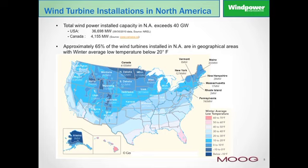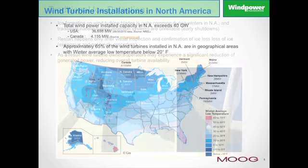Looking at slide number 5, we're looking at wind turbine installations in North America. This slide shows the current capacity of wind turbine installations in North America, but more interestingly, for the purpose of today's talk, it shows the proportion of installations that exist in cold areas. Approximately 65% of wind turbines installed in North America are in geographical areas that average below 20 degrees Fahrenheit. These are perfect conditions for the formation of ice.